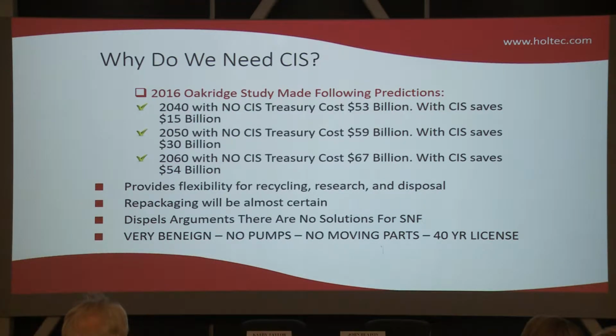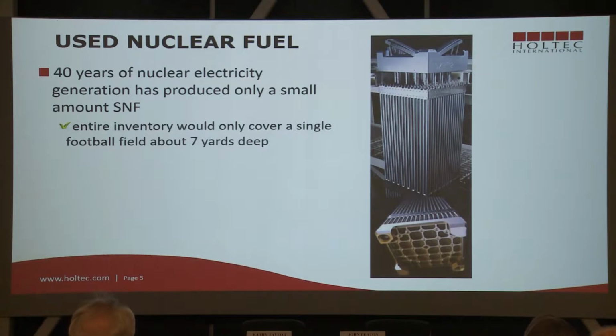And I think the other thing for the United States is to dispel the argument that there's no answer, because I think this keeps coming up over and over again, that there's no answer to dealing with the spent fuel. This is an answer. And in reality, spent fuel is very benign. There are no pumps, there's no moving parts, and a facility gets a 40-year license. The canisters have a 20-year license, but the facility itself has a 40-year license. So Kathy showed you this, so I won't go over that.